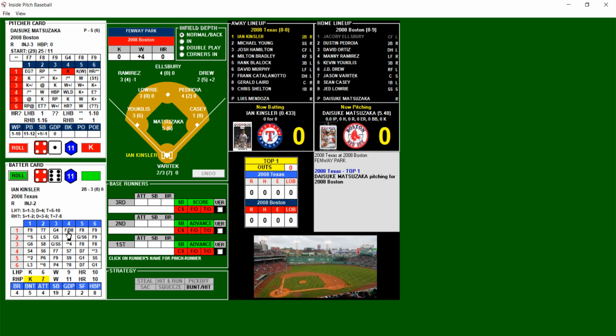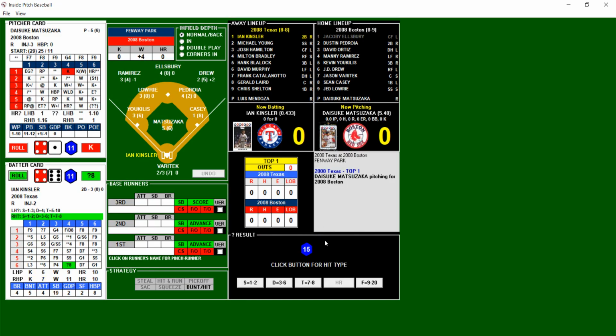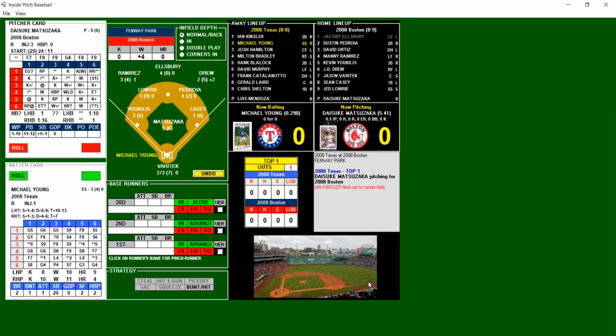4-6, column 4, row 6. That's going to be a power hit out there in the center field to Ellsbury. And that is going to be on a 15. That's going to be a fly ball out as Ellsbury will go back to the Green Monster and make the catch and put one away.